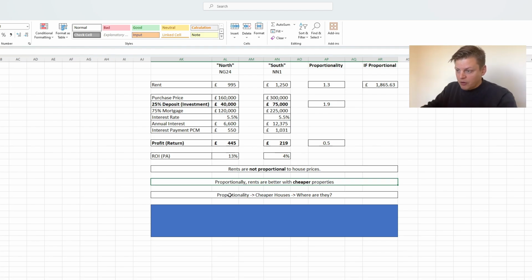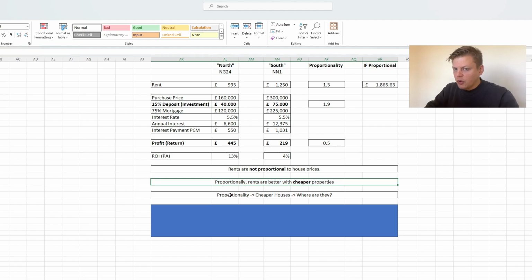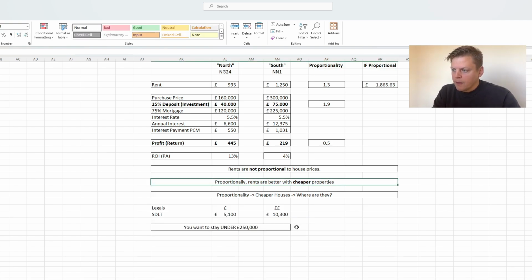And if you see the picture on the screen now, you can see that the cheapest house prices are in the northeast. Doesn't mean you can't invest elsewhere, but proportionality should be your north star, if you excuse the pun, in terms of helping you decide general macro locations.